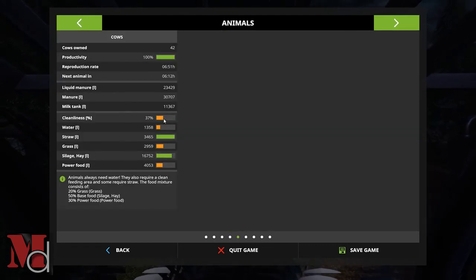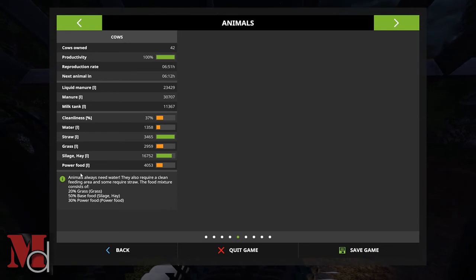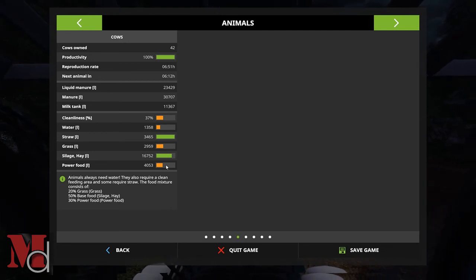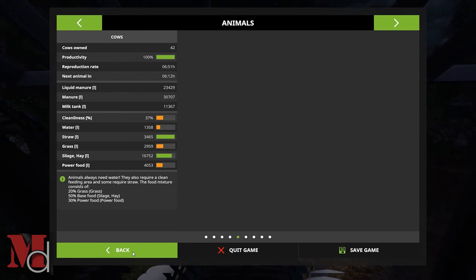Right now, our cows need a little bit of attention. We've cleaned them out, so this is going to catch up to us eventually. We're going to give them a little bit of water, and then we're going to give them a little bit more grass. No, we're going to leave that alone. I'll do that tonight. I still have a little bit of power food left over in the wagon, but I'm out of hay. So after today, we'll have tethered grass. And I'll be able to make them some power food. And tonight at the end of the day, I'll get them all up to full maximum.